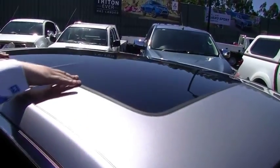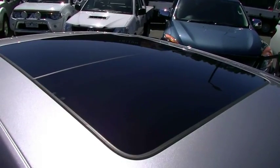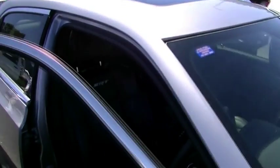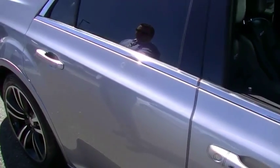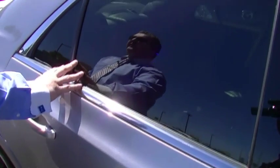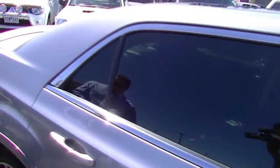While we're here, we'll go up to the roof of the car. We do have the double glass roof on this vehicle, so it lets a lot of light in the car as well, and obviously has all the features a sunroof would have on the front part. Coming to the rear of the vehicle now, no signs of scratches, nicks or anything like that. Nice dark privacy glass on the rear of the car as well.